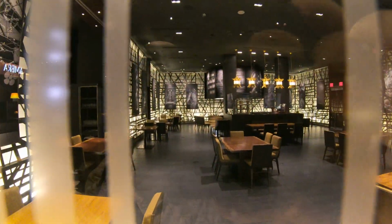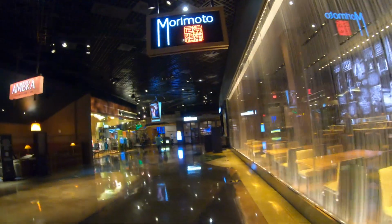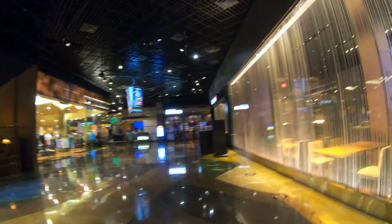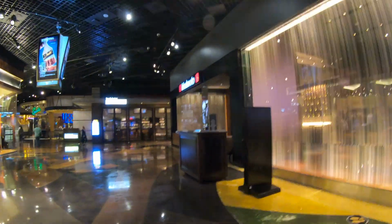And here we have Morimoto Las Vegas. If that name sounds familiar, he was on Iron Chef. He was the Iron Chef on the Food Network. It's a Japanese sushi and steakhouse. You've been to those steakhouses where everyone sits around the grill and the chef chops things up really fast and plays with those shrimps and flings them around like they're gonna fall off the grill and hit somebody in the eye, but they never do.